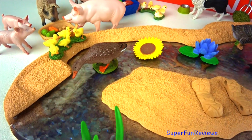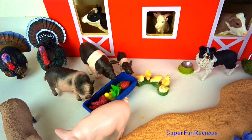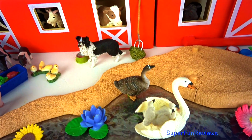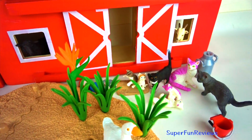There'll be lots of fun and interesting facts. And I've got some other animals here. My pigs, 2 turkeys, a cow, a goat, another cow, my dog. You can see a duck there, a swan with her cygnets, a black sheep, and my cats.